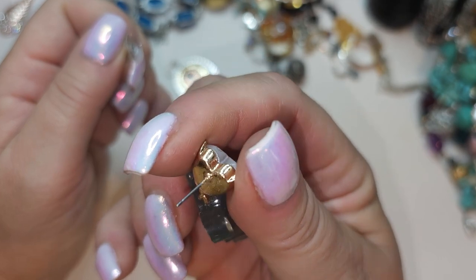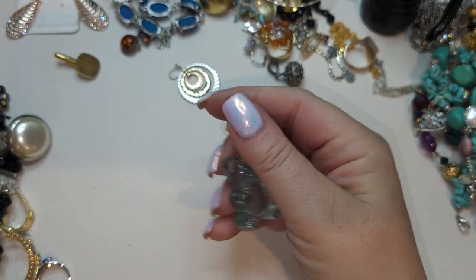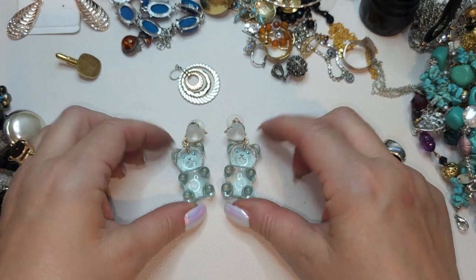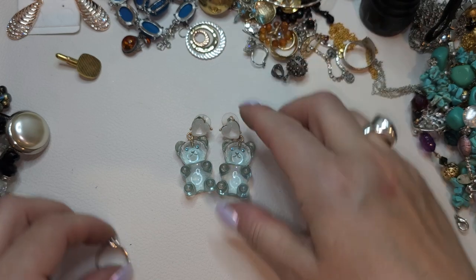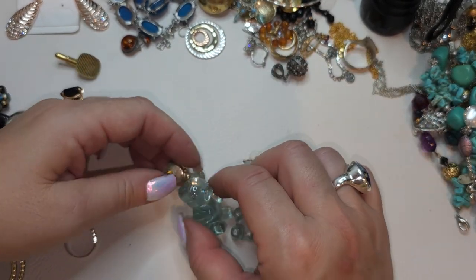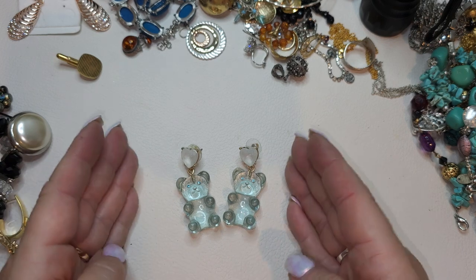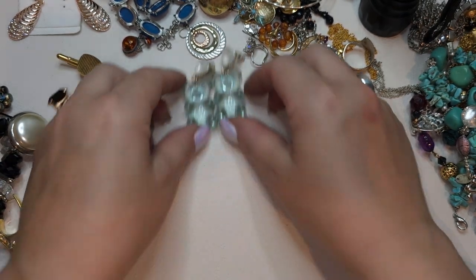I don't know who made him, but I have them. I have two of them. Look at these pretty gummy bears. Look how cute they are. Look at this beauty. Oh my goodness. I just can't believe it. Oh, so cute.